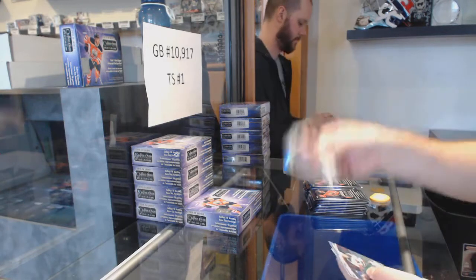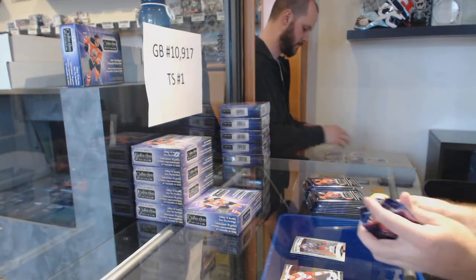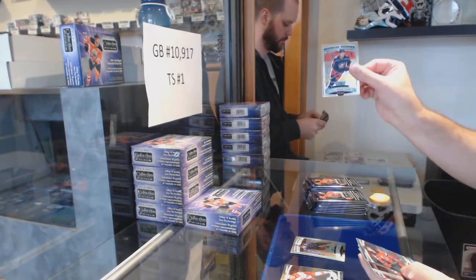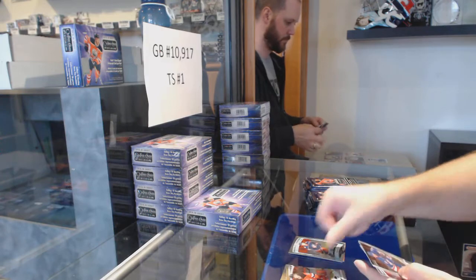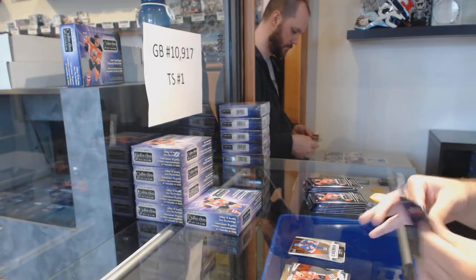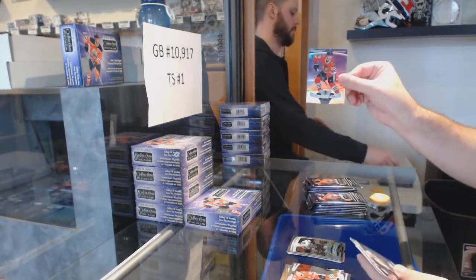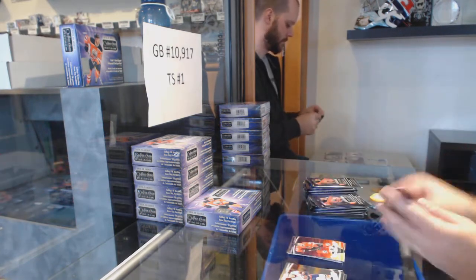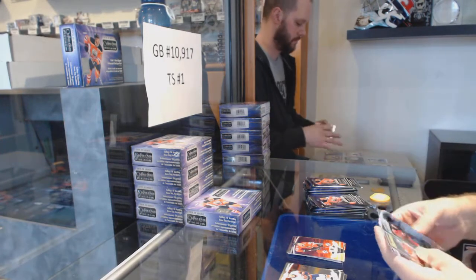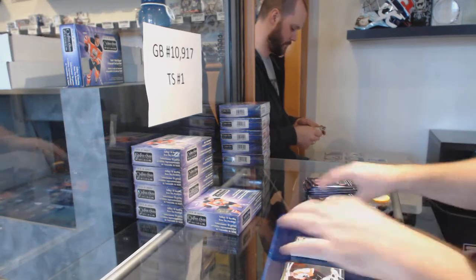We've got a marquee rookie rainbow of Connor Timmins for the Avalanche. Marquee rookie of Bemstrom for the Jackets. Calder frontrunners of Adam Fox for the Rangers. Marquee rookie of Bronze for the Stars. Sunset parallel for the Hawks of Brandon Saad. Marquee rookie of Boqvist for the Devils. Soderblom for the Chicago Blackhawks.